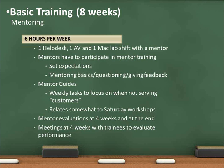They could have different mentors through the week, though. So they have an AV Center mentor, a Help Desk Center mentor, and someone that's working in the Mac lab with them. So they could have 3 different people mentoring them. And this is great on-the-job training. They're servicing the students and the faculty while they're learning, and also they have some set expectations and projects and tasks that they have to complete during their mentor shifts.